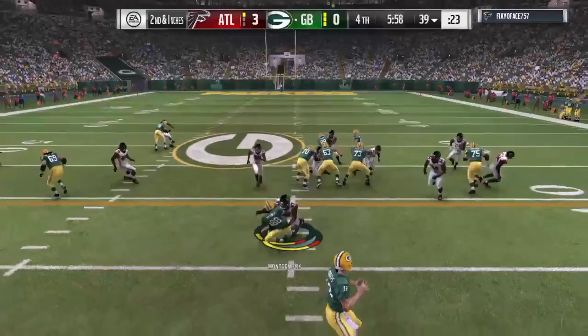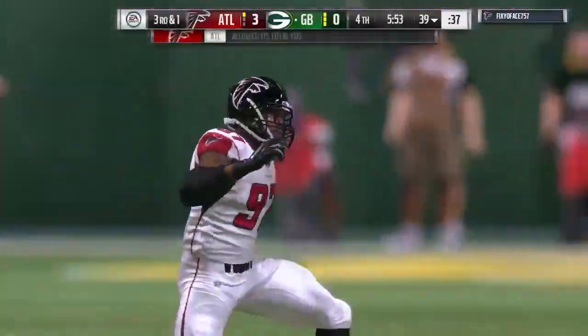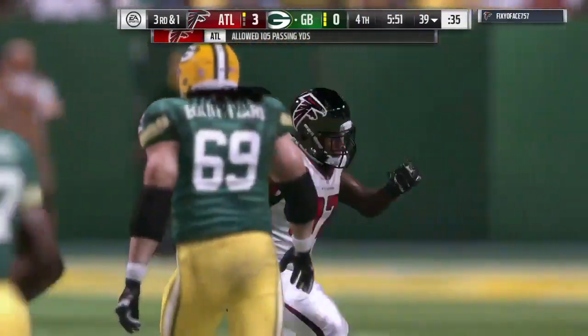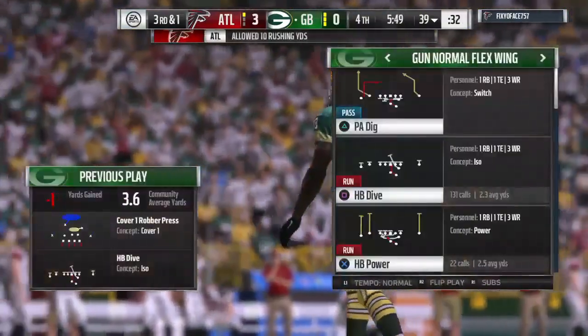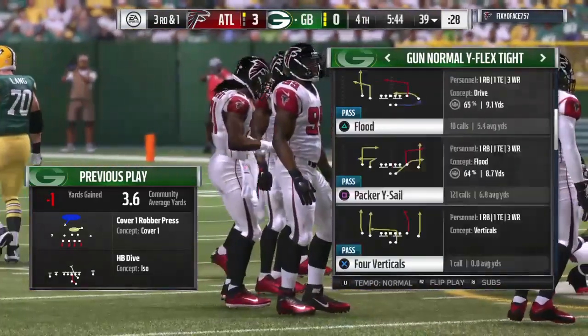They'll run it now out of the gun. And he's swallowed up right near the line of scrimmage. And they'll lose a yard that time, and that's going to lead to a third down. Brandon, that play typifies what we've seen from the offense all day long. They've had no success getting things going.